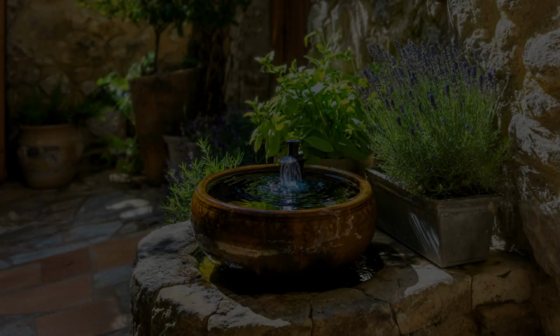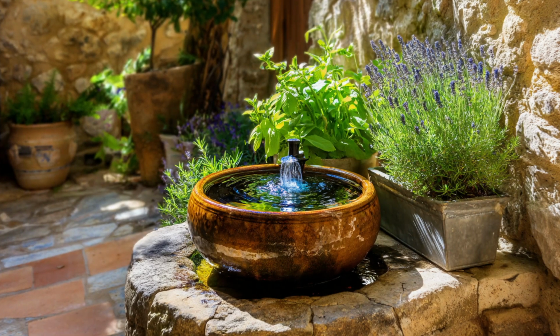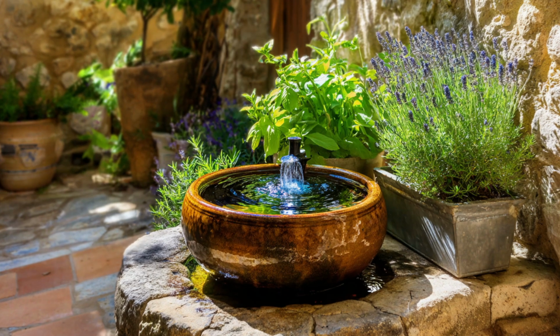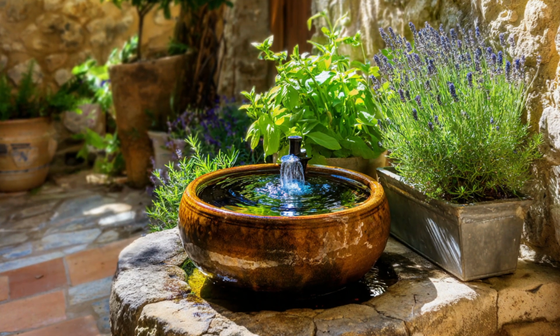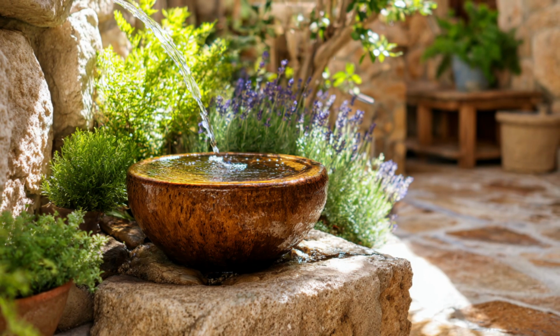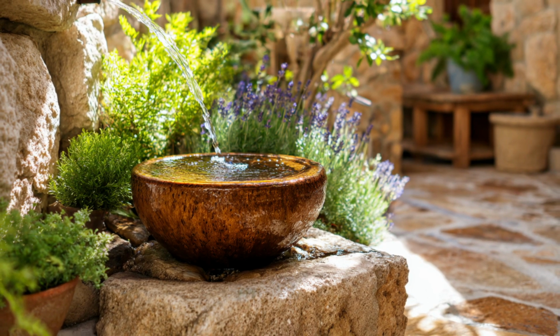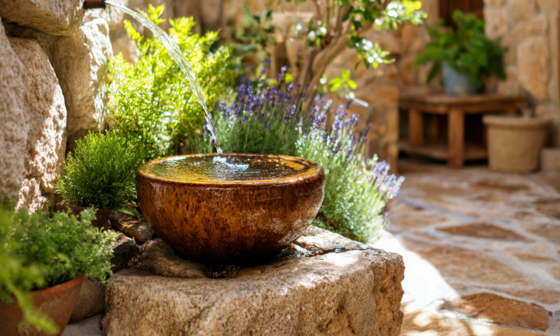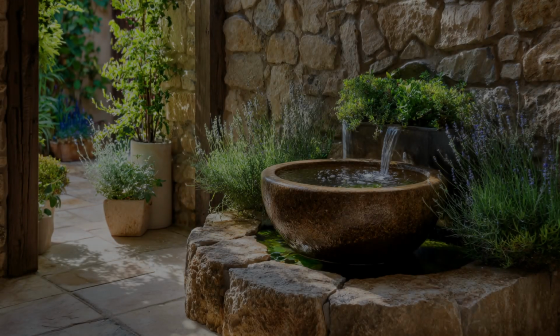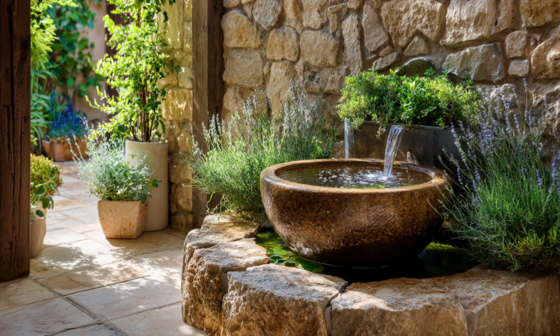One of the easiest ways to elevate your small garden is by incorporating a water feature. And in summer 2025, compact, minimalist fountains inspired by Mediterranean courtyards are having a major moment. A simple ceramic basin or bowl with a trickling solar-powered fountain can create a serene ambience without taking up much room. Surround it with pebbles, terracotta tiles, or small flowering herbs like lavender or sage for that timeless Mediterranean vibe.